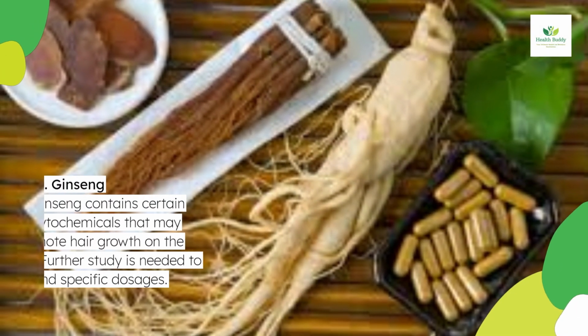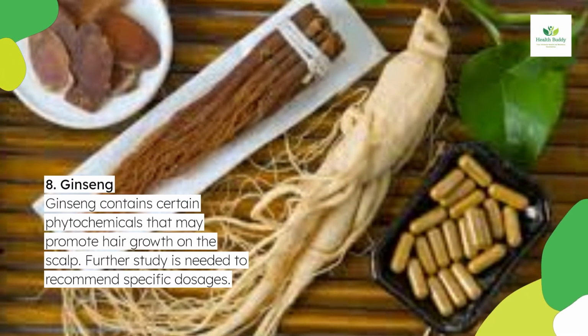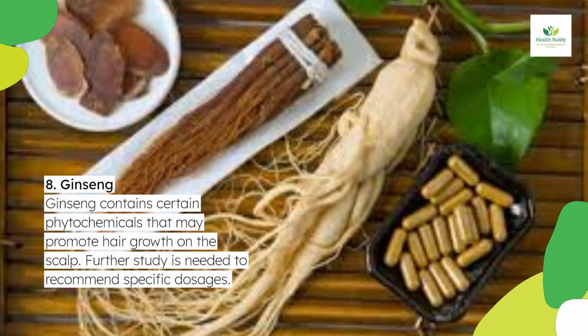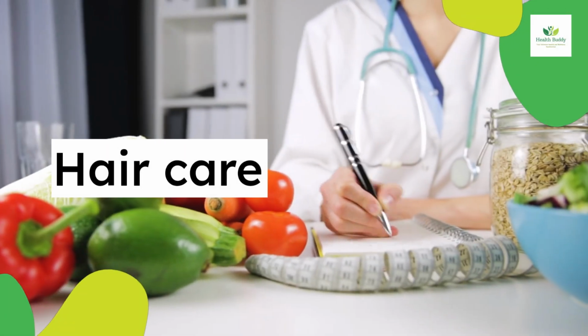8. Ginseng. Ginseng contains certain phytochemicals that may promote hair growth on the scalp. Further study is needed to recommend specific dosages.